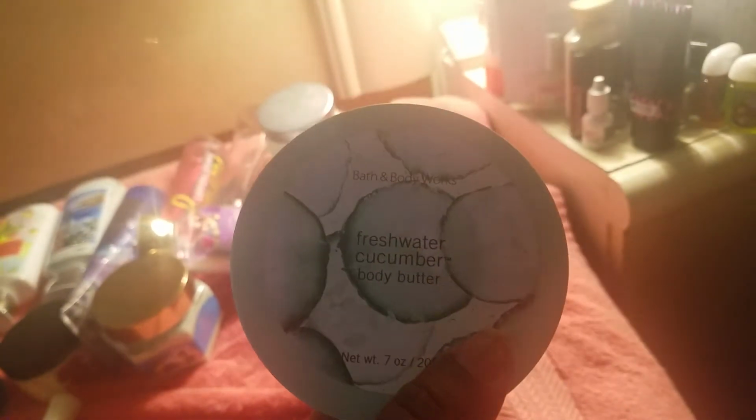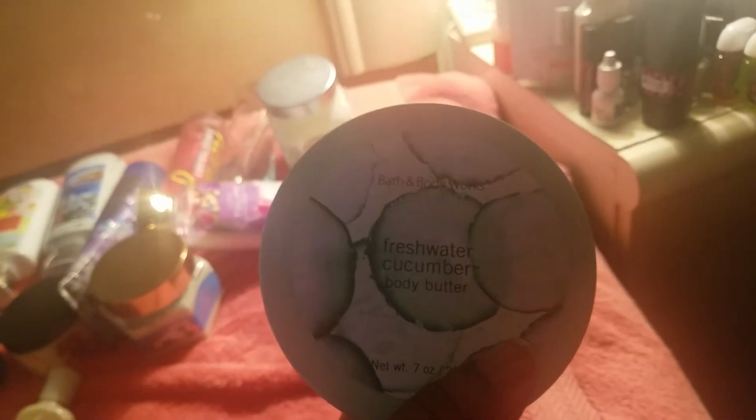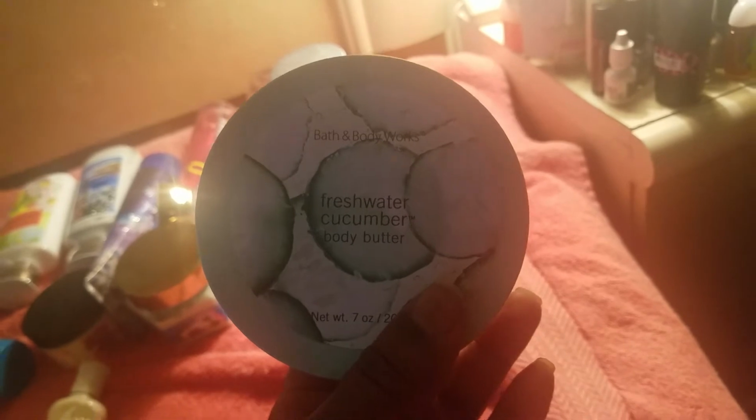If anyone remembers this, when this came out, oh my goodness, this smelled so good. This was the freshwater cucumber. When this came out, I don't remember what all came out with it, but this particular fragrance was the fresh one in that series. This to me smelled like a rainy day. The way that I love the sweater weather candle is how I loved this right here.